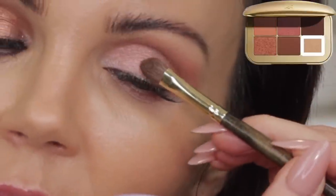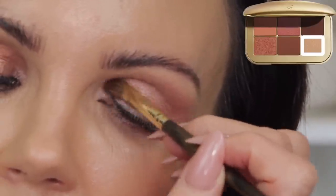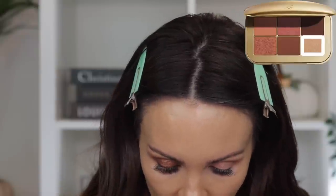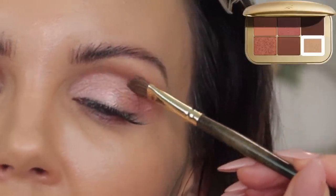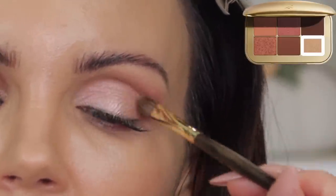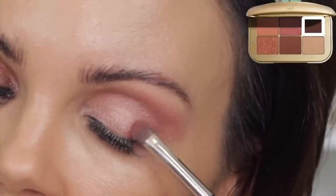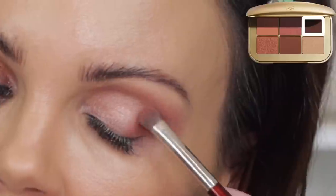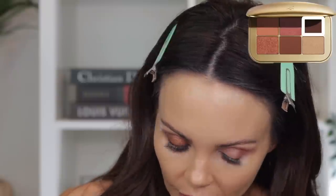Now I'm gonna grab this shade, which is a luster. This is the first time I've used a luster. I think I'm gonna bring that up and into the crease like this, the luster shade, kind of putting it over top. So now I'm gonna go into this dark shade, and I'm also going to bring a little bit of that into this crease.